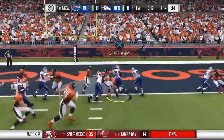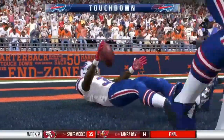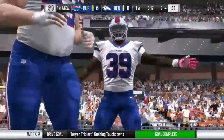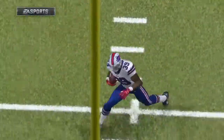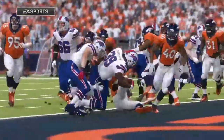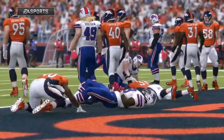Gonna give this time to the tailback. And he takes it in across the chalk for a Bills touchdown. A great play there. His third touchdown now on the year. And the Bills take it all the way down the field and score on the opening drive. That's just a solid, methodical drive to start this game. And how about how it culminated? Doing exactly what they wanted to do, getting the ball downfield, and then running it into the end zone.